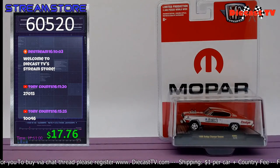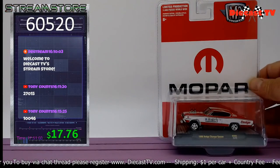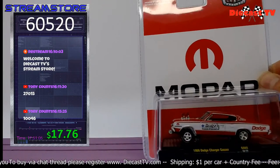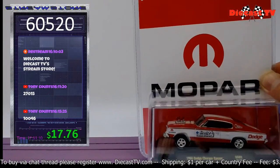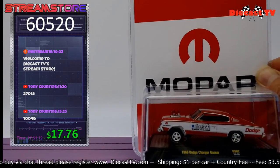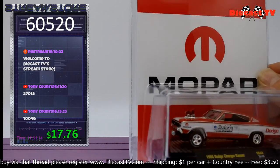Oh, you like Mopars? How can you resist this one? M2 Muscle. Look at this beautiful Dodge Charger Gasser. Only 3,600 in the world. It's a 1966 Dodge Charger Gasser killer. Look at that blown engine.